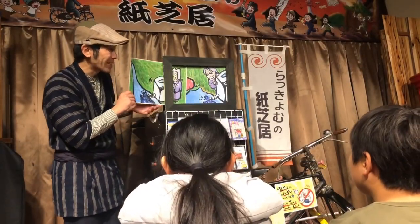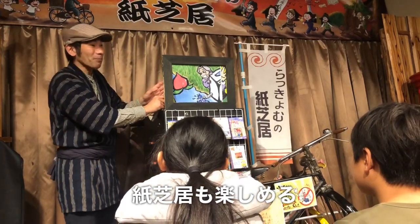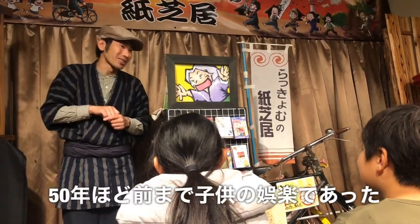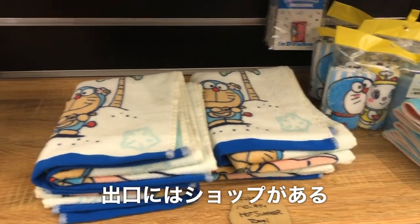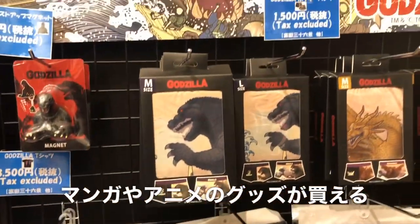You can enjoy Kamishibai Picture Story Show. It used to be an entertainment for kids until 50 years ago. At the exit, there's a souvenir shop. You can buy many kinds of manga or anime goods here.